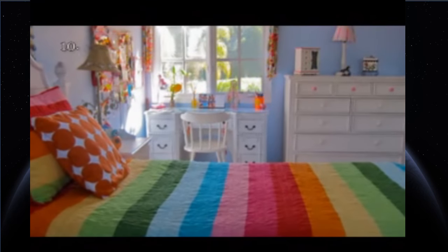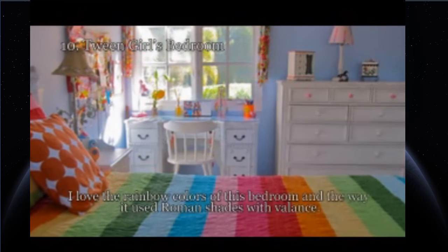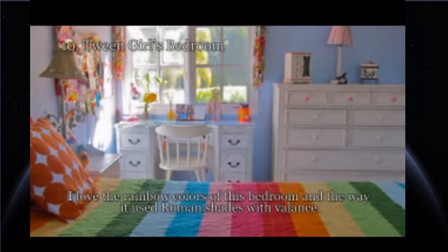10. Tween Girls Bedroom. I love the rainbow colors of this bedroom and the way it used Roman shades with valance.